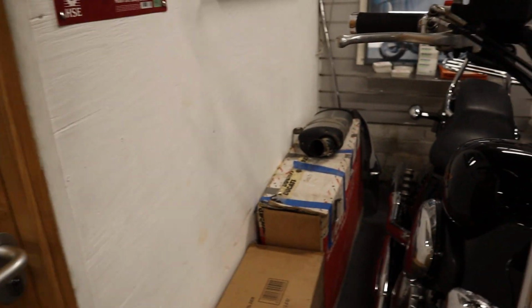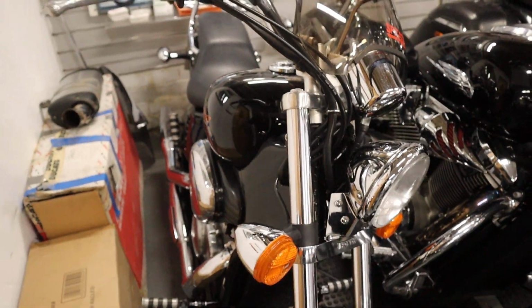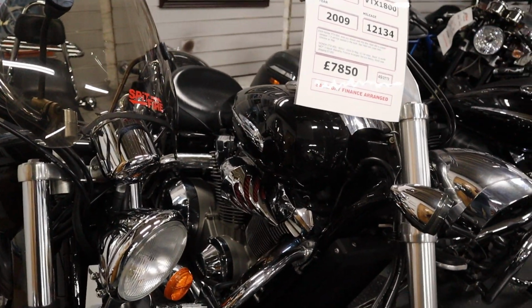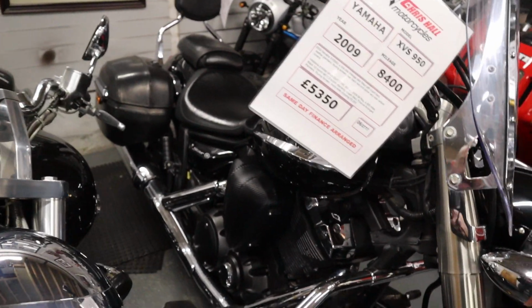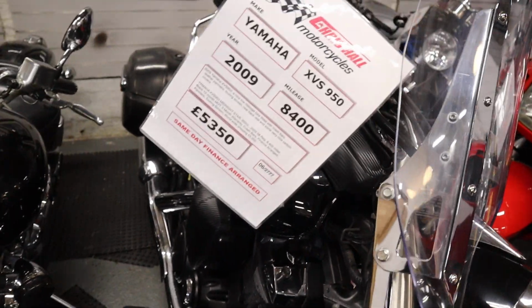Let's just have a quick spin round. This one's just come in, the Honda Shadow. Nice low mileage 600 Shadow. Not actually up for sale or anything yet, it literally just came in yesterday. The Honda VTX 1800. Yamaha XVS 950 on a 2009, only 8,000 miles on that one, fully loaded.